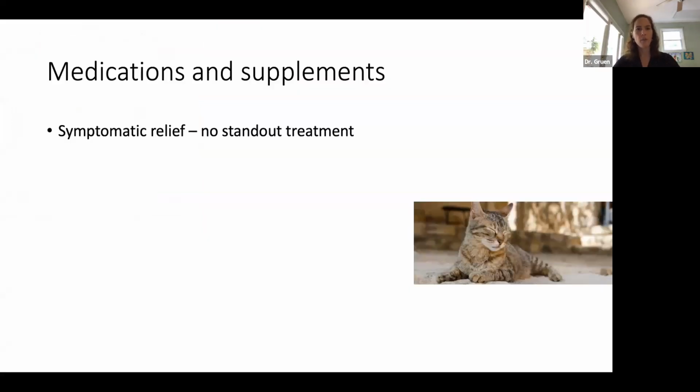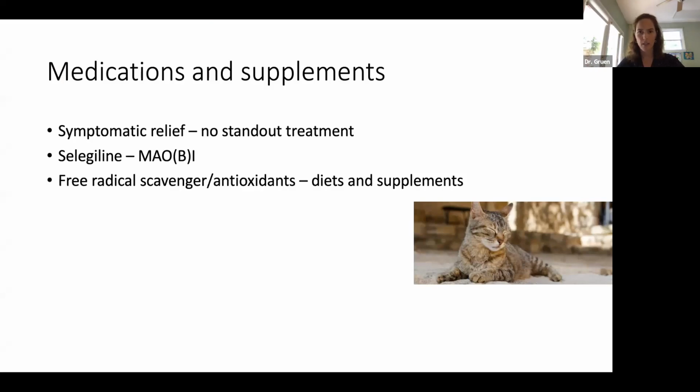All right, so medications and supplements do have a place. Again, we are really trying to do symptomatic relief. There's no standout treatment that will address all of the problems that we see. We're often targeting specific symptoms. Selegiline for cognitive dysfunction. This is approved for use in dogs and often is used in cats at a lower dose than in dogs.